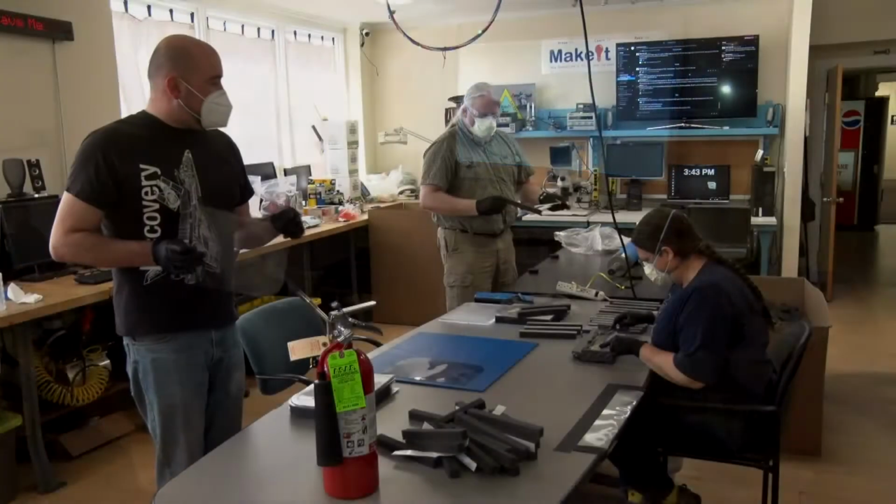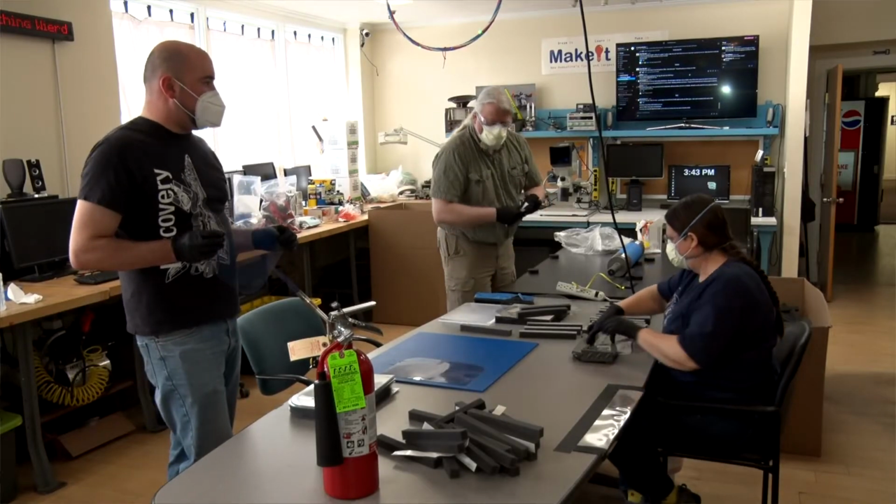If you happen to be 3D printing face shield visors, you can find out more information about sewing and making your own masks at home, all the different activities we're doing at MakeIt Labs, or even if you do want to volunteer, at MakeItLabs.com/COVID-19. Now, without the help of our volunteers, we wouldn't be able to get this done at all.